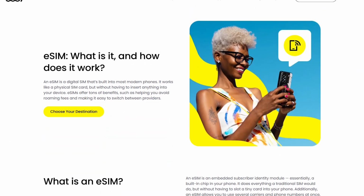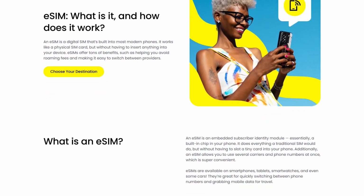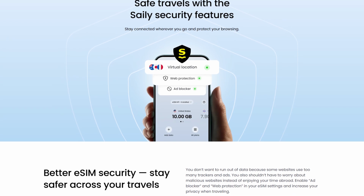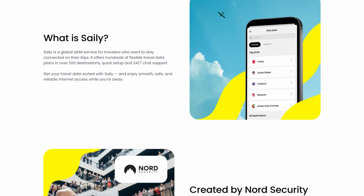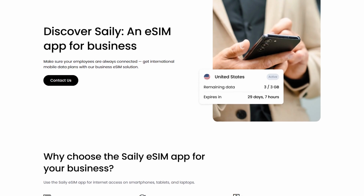So to wrap it all up, that's pretty much everything I wanted to share with you about Saily and their global eSIM. If you're going on a trip and just want something simple that actually works without messing with SIM cards or paying way too much for roaming, Saily is definitely a great option. It's super easy to set up, the plans are flexible, and I've had solid connection every time I've used it. So whether you're traveling for a weekend or a longer trip, it just makes things way less stressful. So in my opinion, Saily is definitely something to consider if you want to stay connected without the usual hassle.